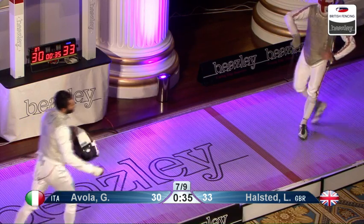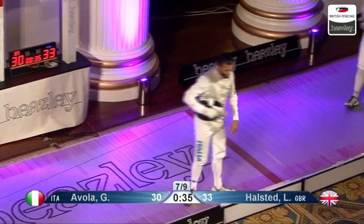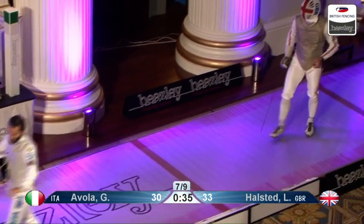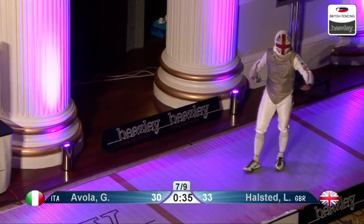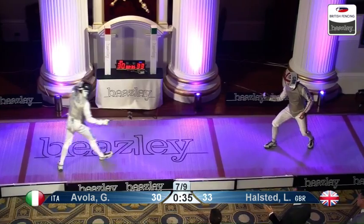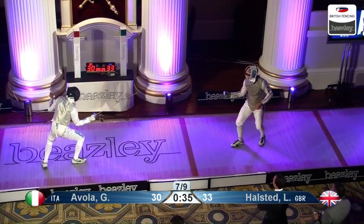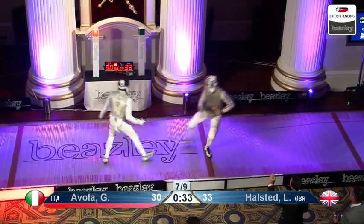Attack together, I think throwing that out's the right call. Yeah. Too close, too close. Vola not happy about it. The Italians have a tendency to think that everything's theirs. That shows how important this is to them. Absolutely. They want to walk away with the gold medal here at the Beazley International.